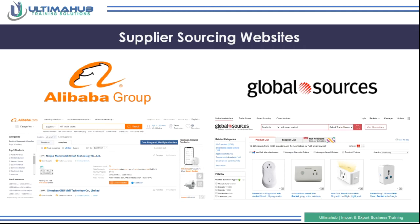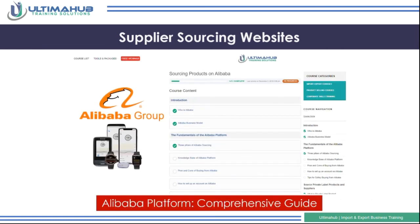Our Alibaba course will take you step by step in what to look for on each of these platforms. We focus on Alibaba, but Global Sources is pretty much the same thing. If you can get to grips with Alibaba, then Global Sources will be extremely similar. Slightly different layout, but pretty much the same. So I would definitely check for the prices on both, as they can be different.